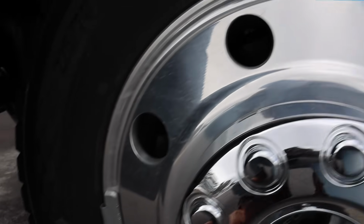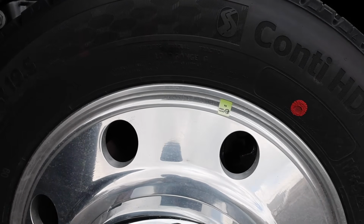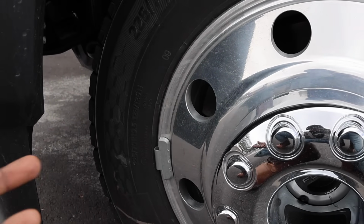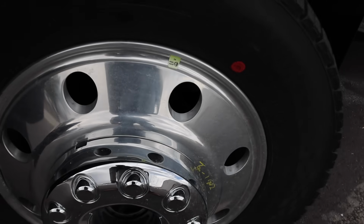G-rated tires. And then 225/70, 19.5 is what you're going to get for that tire size. That's the only one they really give you on these trucks too. I would like to see something offered a little different for people who aren't really using this for commercial use. You have these aluminum wheels as well. 10 lug.